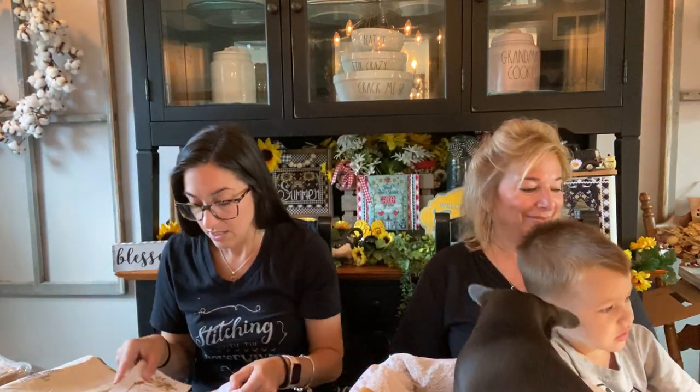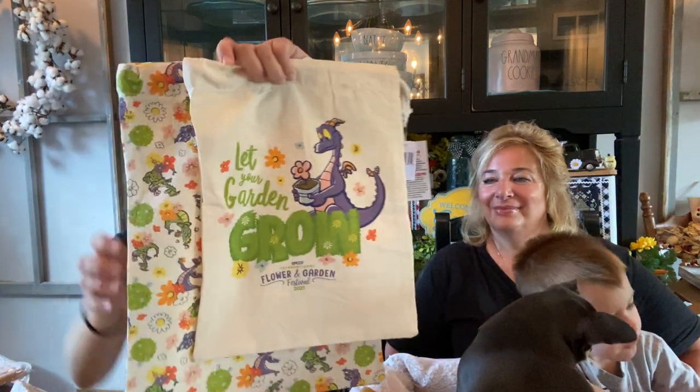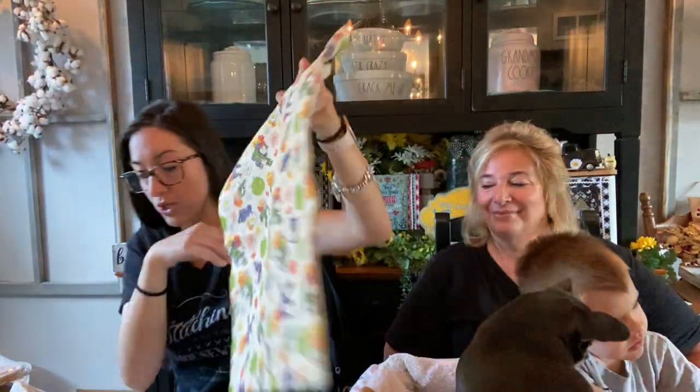That's so cute. I love the little gingham background too. Yeah, that's Grandma's new light. Do you like it? Yeah, it's pretty bright. And then she got these cute flower and garden festival bags. They're Figment. Super, super cute. Thank you so much.